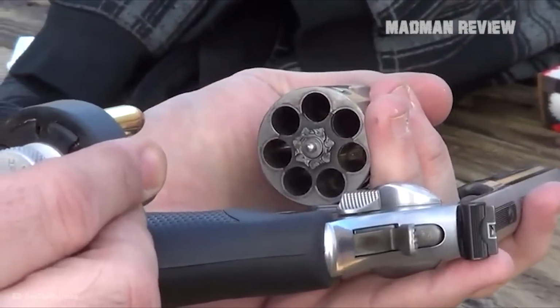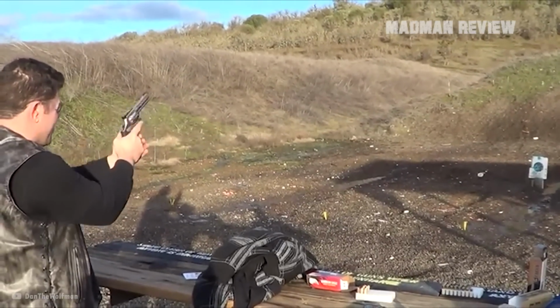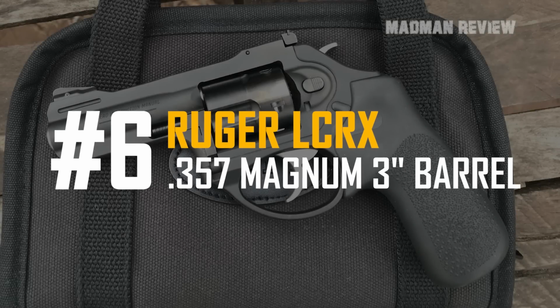That holds especially true for home defense guns that, once loaded, are put into the gun safe or nightstand and still go bang after years if needed. Number 6, the Ruger LCRX .357 Magnum, 3-inch barrel.